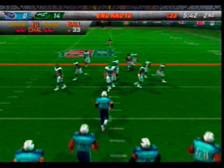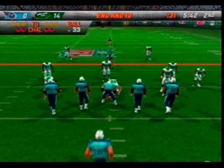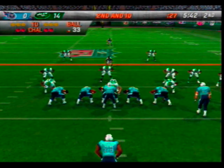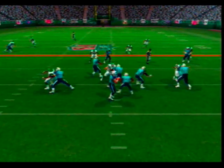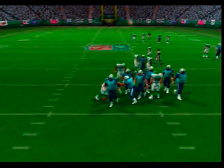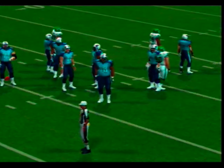Second and 10. Ball on the 33-yard line. The Titans line up in trips bunch. Drops back. With the throw, knocked down at the line. Malone had his hands on it.